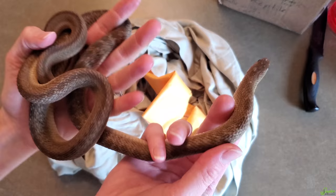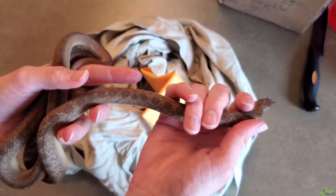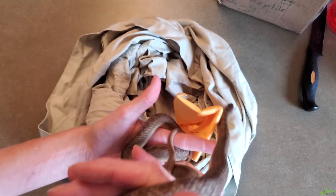Let's see what you are. Do you have dark eyes? Let's see. Yep, this is a gansi, I believe. This is Dasypeltis gansi. Oh my goodness, you are beautiful. Cool. You look to be in really good shape, too.